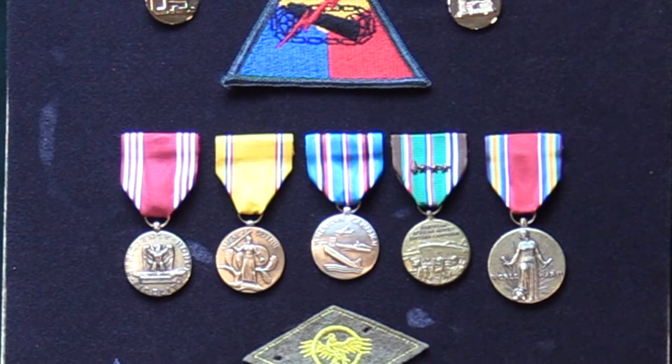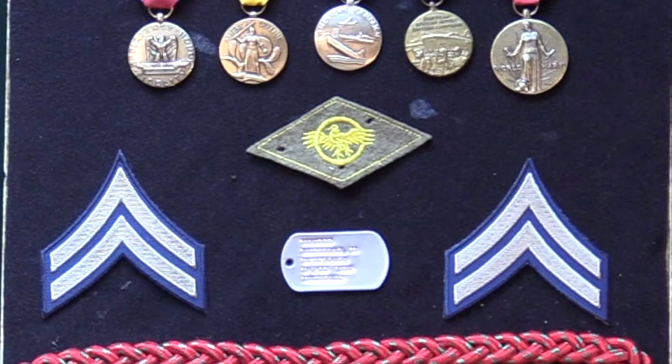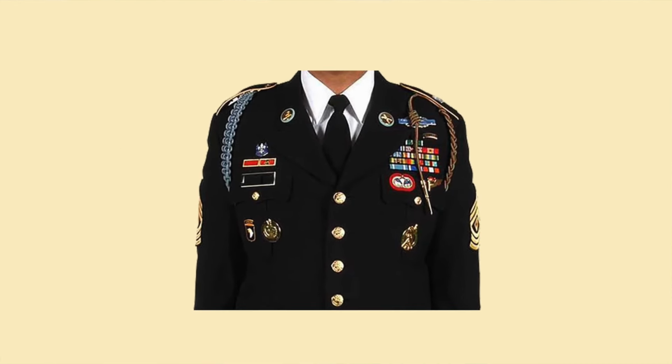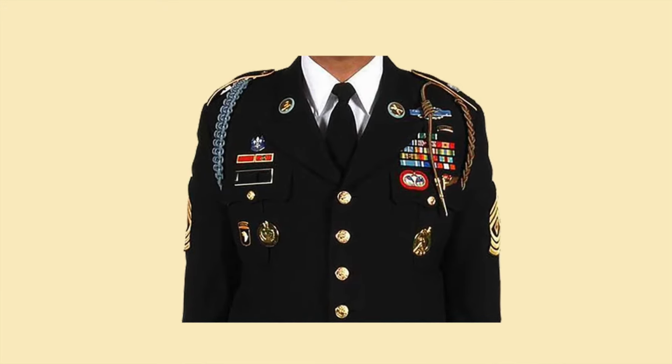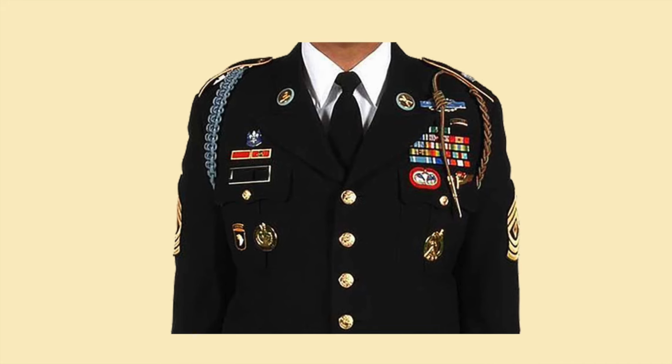The next question, of course, is how do you mount it in a display case? And generally the best way to do it, and sorry for the fuzzy picture, is down at the bottom. Today, soldiers can wear the Fourragère on their uniform while assigned to units that have been permanently awarded the Fourragère, such as shown here.